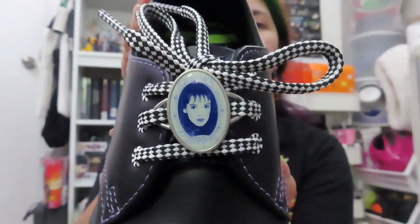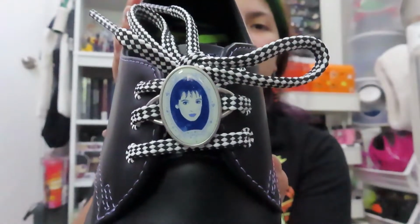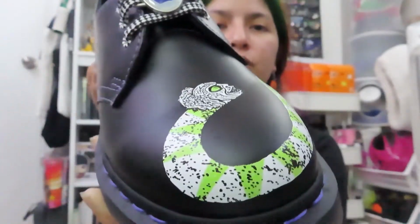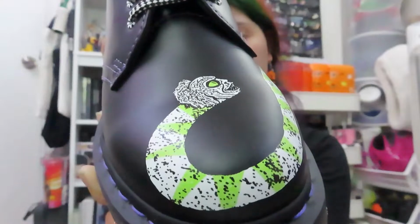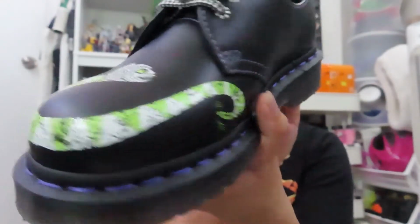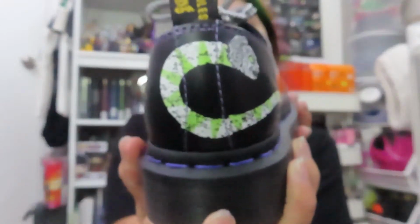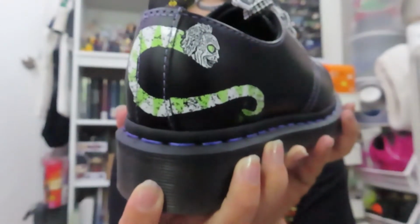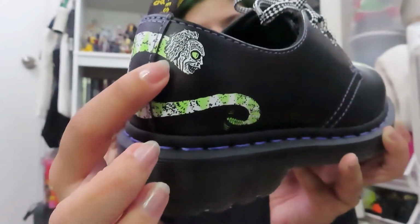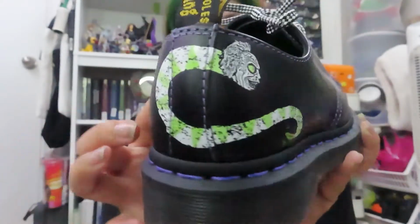The shoelaces, as you can see, are still that black and white checkered pattern. Also the stiffness, same thing. The same design goes around, as you can see here. We got Beetlejuice in his worm form, and that forms around there, and that's also in the back. The inside of the shoe looks the same as the other one as well.